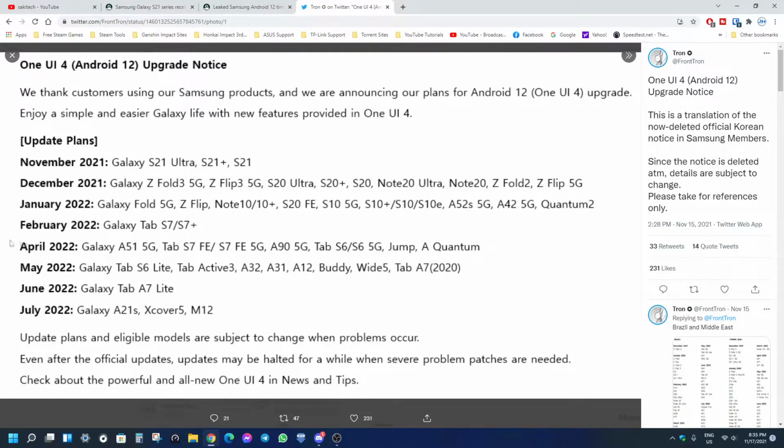For some reason, March is not in the list. I think it's missing or something. I'm not sure why, but it's not in this list. So we're going to skip to April. In April, we're going to get some of the mid-range devices such as the A51, the Tab S7 FE as well, and also some of the older tablets, Tab S6 and the A90. So that's pretty interesting. I'm not sure what the Jump and A Quantum are. I've never heard of that device, but probably some region has that device, so also we're getting it in April.